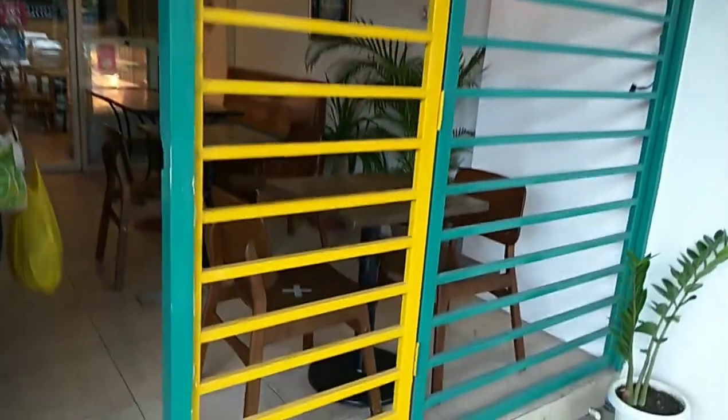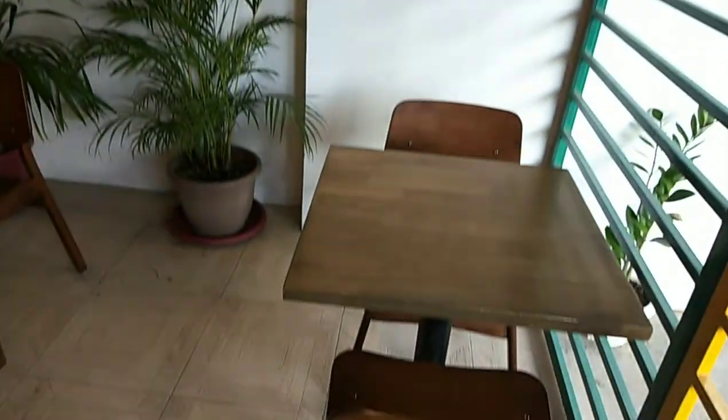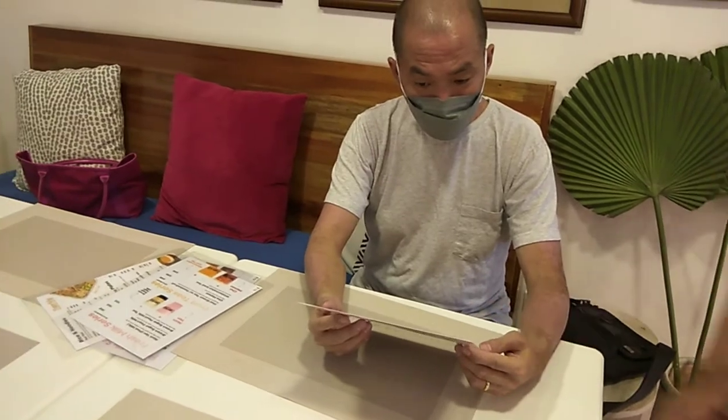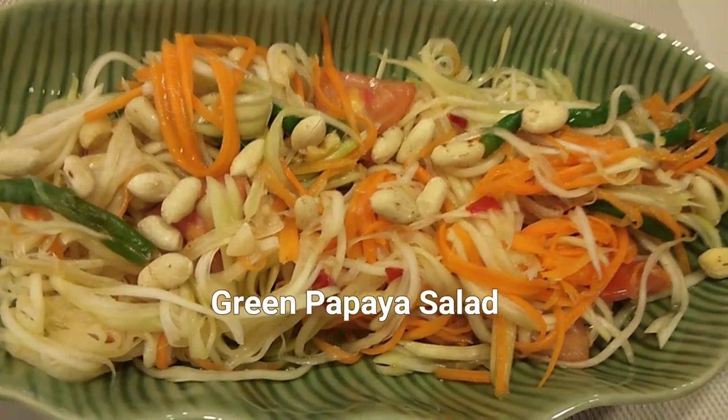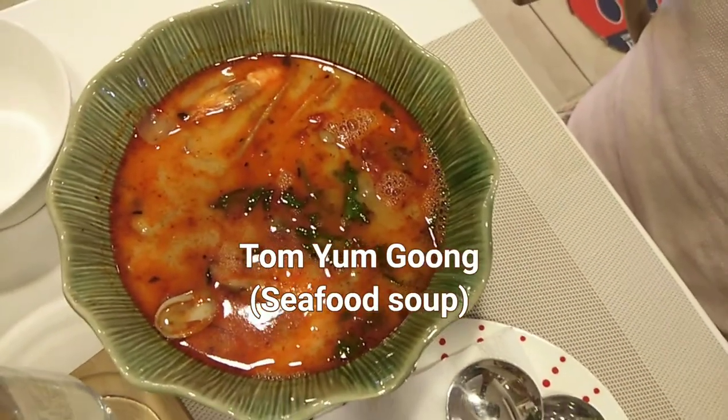We just been to Tigerlily Thai Kitchen, and it is located in E. Rodriguez Avenue, just beside McDonald's, and in front of Little Al Cafe. Ambience is good, the service is good. When it comes to the authenticity, super duper panalo. The papaya salad was good. The chicken pandan was good. Tom yum was good. Almost everything was excellent.